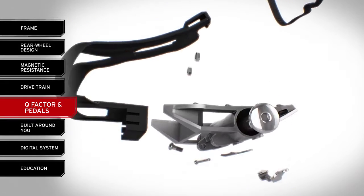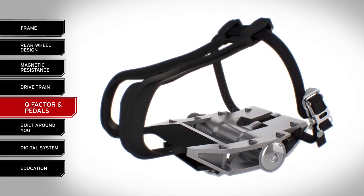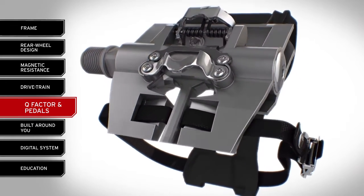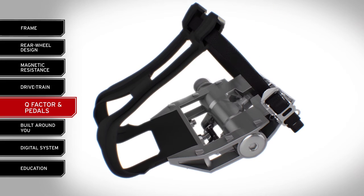Keiser also set a new industry standard with our SPD-compatible M-Series indoor group cycling bike pedal. Engineered beyond consumer standards for group classes, it's more than a pedal. It's a game changer, delivering superior comfort, safety, and durability.